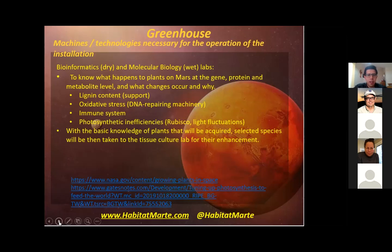So plants may have problems as well in their own support, that is lignin, which helps them stand upright, with their culture in microgravity, right? We know that Mars has 1/3 of the gravity of Earth, so it may be a problem for them. In addition to this, low gravity has also been shown to cause oxidative stress in plants, which can damage the DNA repairing machinery, which could possibly be fatal for them, right? Also, microgravity can affect their immune system, as it has been shown that some genes related to this system turn on and others turn off, which can hinder their ability to fight off pathogens.